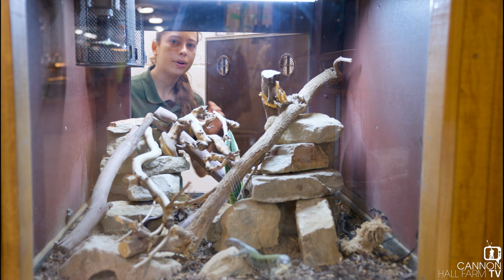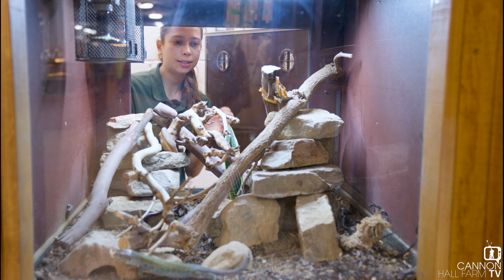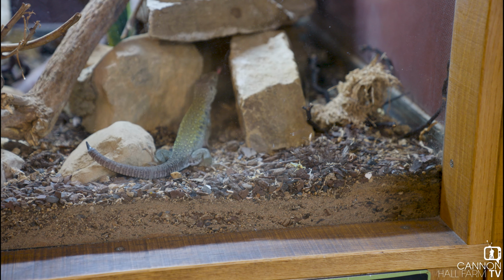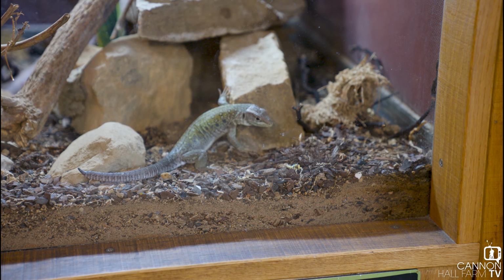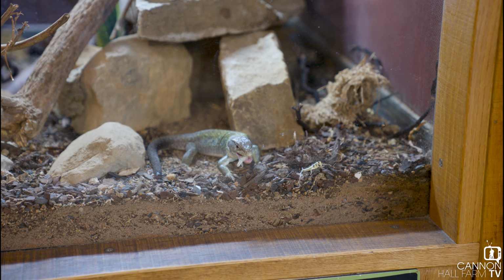If we're feeding him worms and things, because they do burrow down in the soil, what we actually do is tweezer feed those to him. That means he associates us with nice things and food, and it means if we need to get him out to have a health check, if he's coming to get something from tweezers, we can have a really good look how he's doing and what he's getting up to.